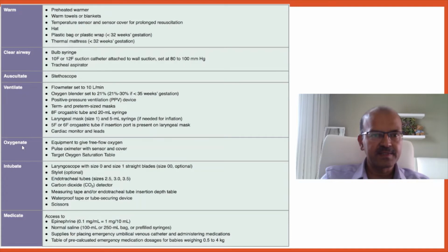In terms of oxygenation, equipment to give free flow oxygen, pulse oximeter with sensor and cover, and target oxygen saturation table. So this is obviously usually attached to the warmer, the target oxygen saturation table, and keep the oxygen levels as you need according to the gestation of the baby.